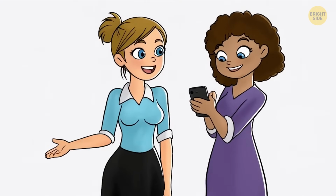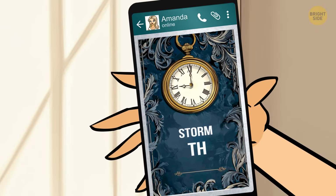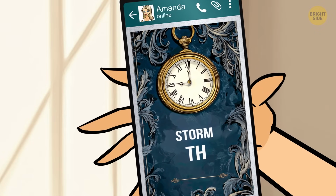Everyone is invited to Amanda's housewarming party. Well, if they can find where she lives from this little rebus.